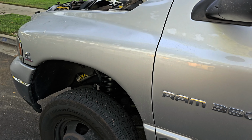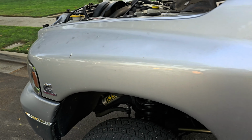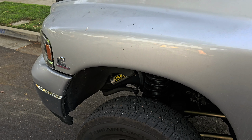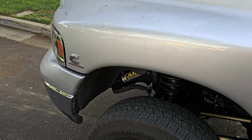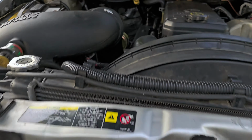So now we have our new DFC Longblock, and because a piston melted and had gone through the factory turbo, I had opted to replace turbos. So let's see if I can try to get a video of what we have without being too loud.